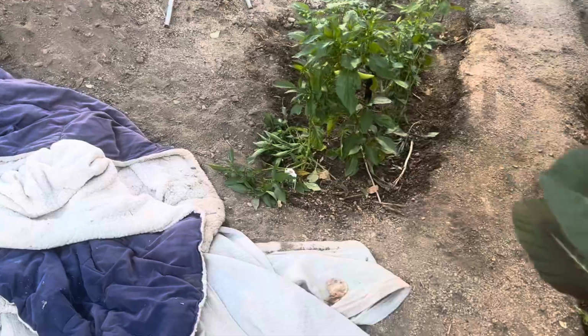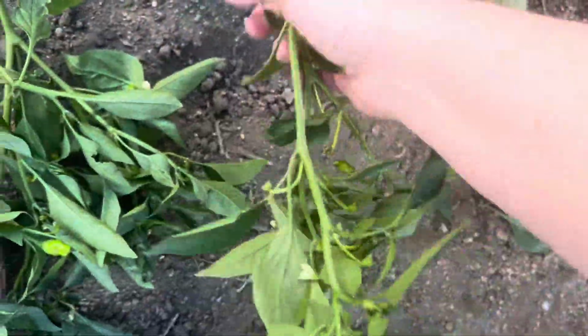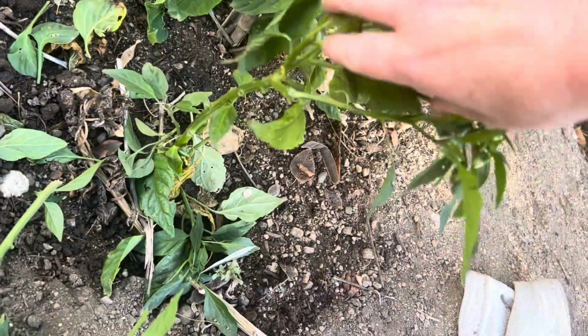Let's see. We'll go this way. We have so many... oh my gosh, he got part of a pepper too. Okay, he's done. He's done. So this was a shishito plant. He got the majority of the low branches that had stuff on them.